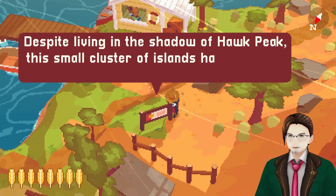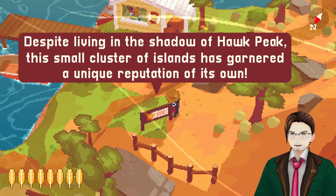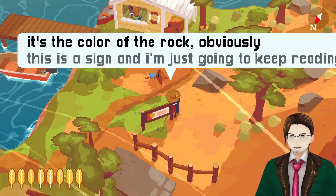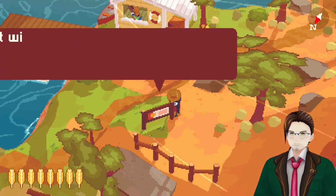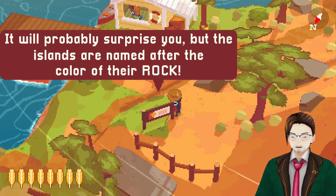Orange Islands. Despite living in the shadow of Hawk Peak, this small cluster of islands has garnered a unique reputation of its own. Are you able to guess how these islands got their name? It's the color of a rock, obviously. This is a sign I'm just going to keep reading. It will probably surprise you, but the islands are named after the color of their rock.